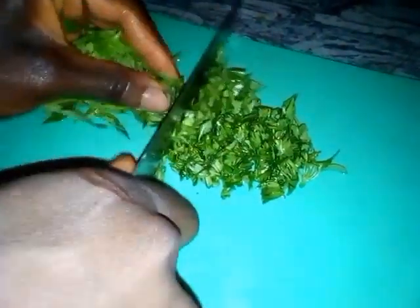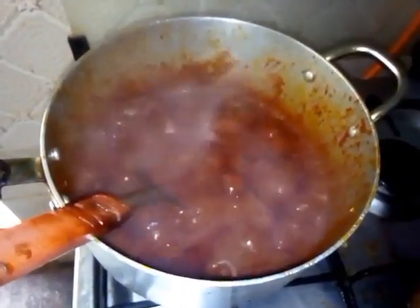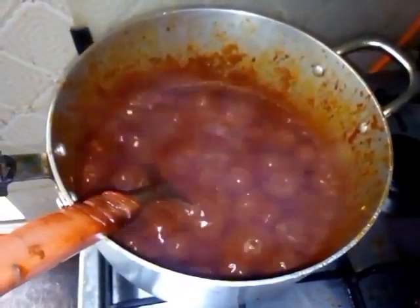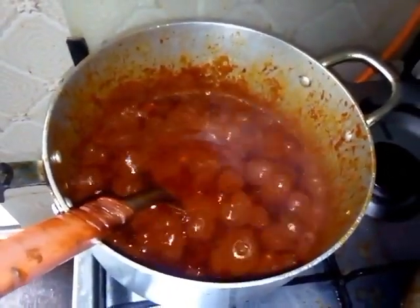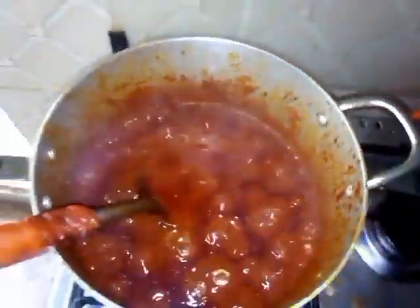This is scent leaf. I've washed them and I'm chopping them. So guys, I usually use scent leaf for my stew. Anytime I cook stew, I must put scent leaf into it, because we have a mini garden and we have scent leaf inside that garden.